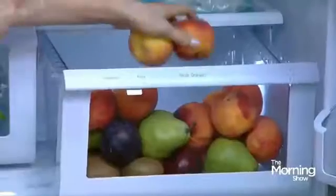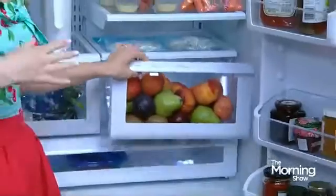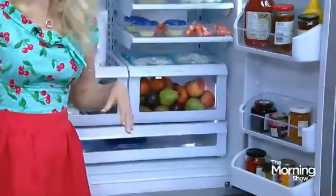And the fridge doesn't necessarily stop the ethylene gas production, but it does help slow it down. I was going to ask you that because I'll be honest, I opened up my fridge Sunday night and there was some stuff producing a lot of ethylene.